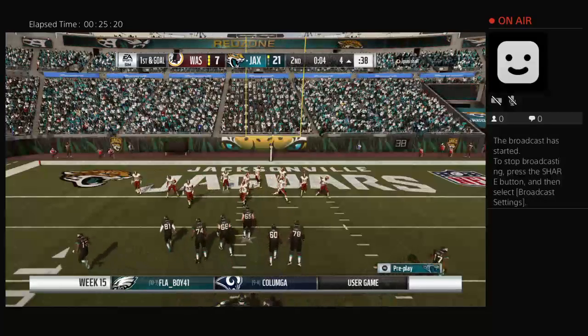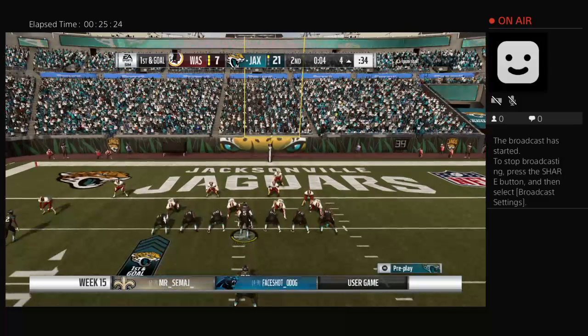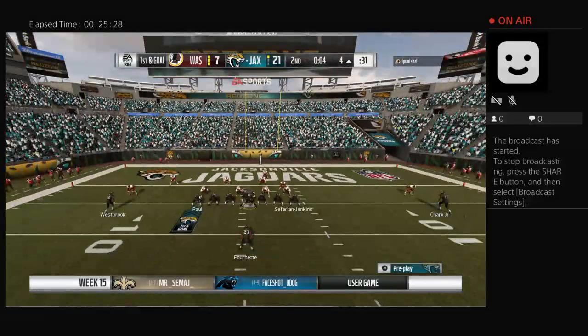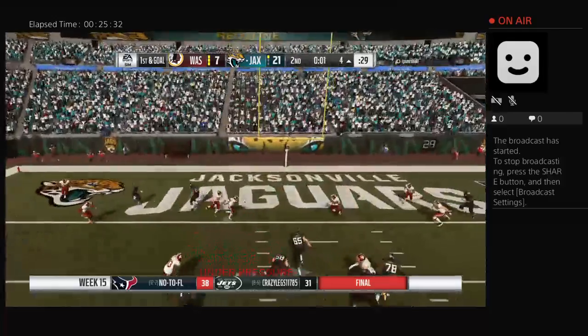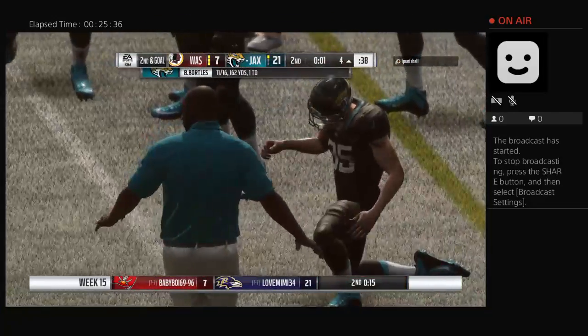Not time enough for a play and then a timeout, you wouldn't think. So with 4 seconds left, they're going for it. A final shot before half for Bortles. It was DJ Swearinger right there on the coverage.